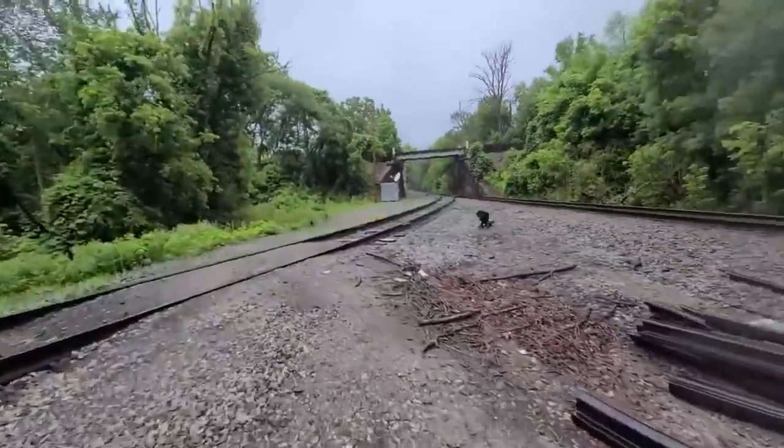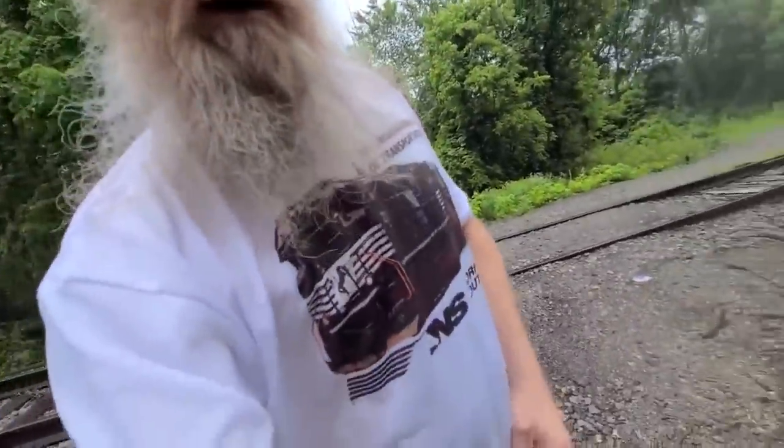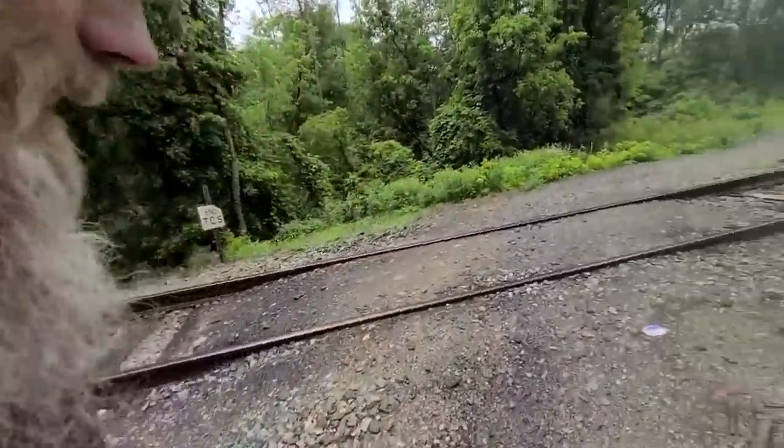Wearing a white t-shirt today. First time I'm wearing a white t-shirt.